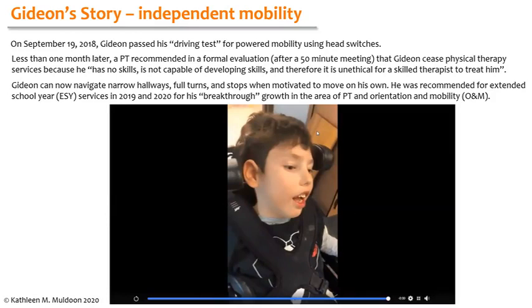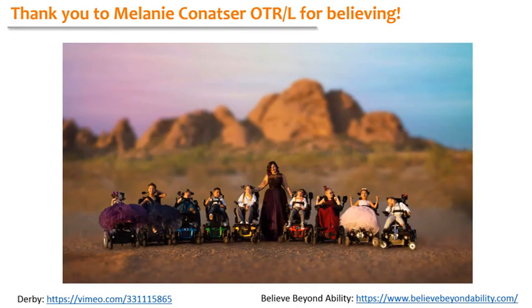than that first try. So that's Gideon's journey with independent mobility in a nutshell, and it's all thanks to this single OT who believed in him and who believes in all kids with complicated bodies and that they can achieve great things despite the fact that it might look different than you might initially believe. Here is an image that Melanie had taken after she achieved her goal of having kids pick every color in the rainbow of their power chairs, and it's just a beautiful image down at Papago Park.